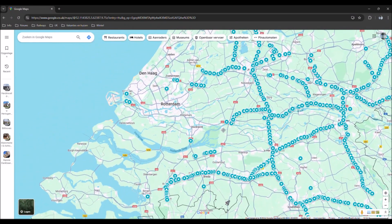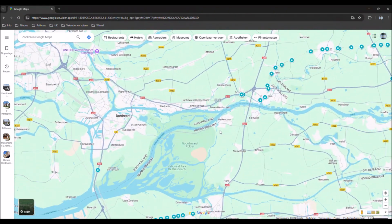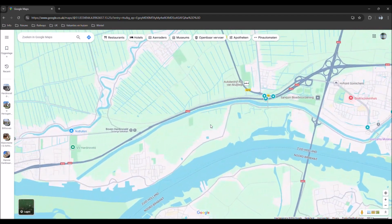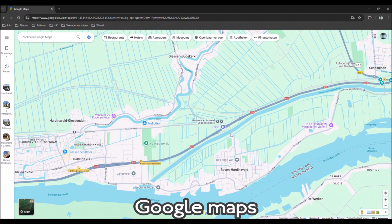After checking the weather forecast, it's time to decide where to go next. The blue dots represent all the crossings I have filmed earlier. I look for a railway, zoom in, and check Street View in Google Maps in order to plan the route.